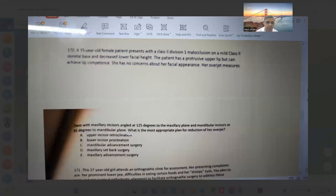Okay, from the same bank from where we take our MCQs. A 35 years old female presenting with a class 2 division 1 on a mild class 2 skeletal base and decreased lower facial height. The patient has a prominent lower lip but can achieve lip competence. She has no concern about her facial appearance. Her overjet measures 7 mm with the maxillary incisor at 125 degrees to the maxillary plane and mandibular incisor at 92 degrees. What is the most appropriate plan for the reduction of overjet?